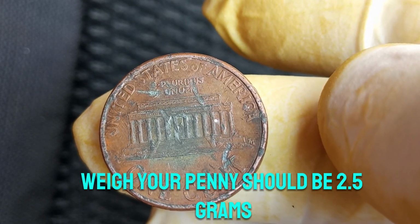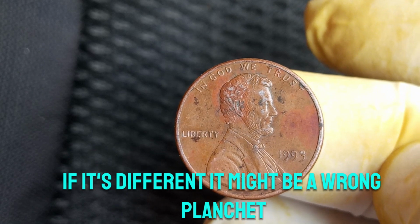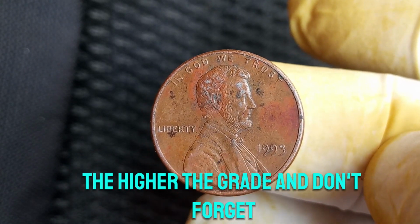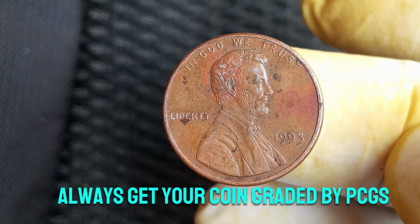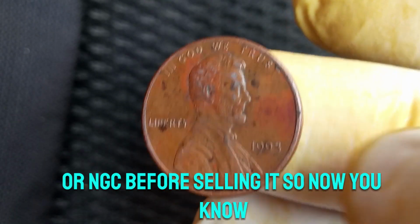Weigh your penny. It should be 2.5 grams. If it's different, it might be a wrong planchet. Check for color. The redder and shinier the penny, the higher the grade. And don't forget, always get your coin graded by PCGS or NGC before selling it.